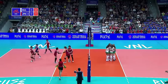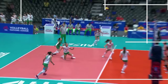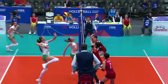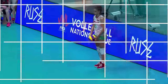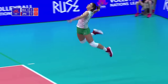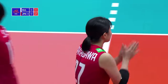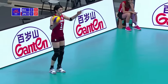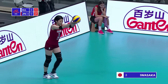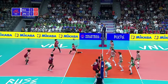Very cleverly placed to tie the score at 1 point apiece. Delicate touch off the high leap from Nastya Dimitrova, finding the space between the cluster of Japanese defenders. All square, 1 point apiece, but an unforced error, sending the ball into the net. Miroslava Paskova unable to find a range. So it's Japan with the serve, leading 2-1.